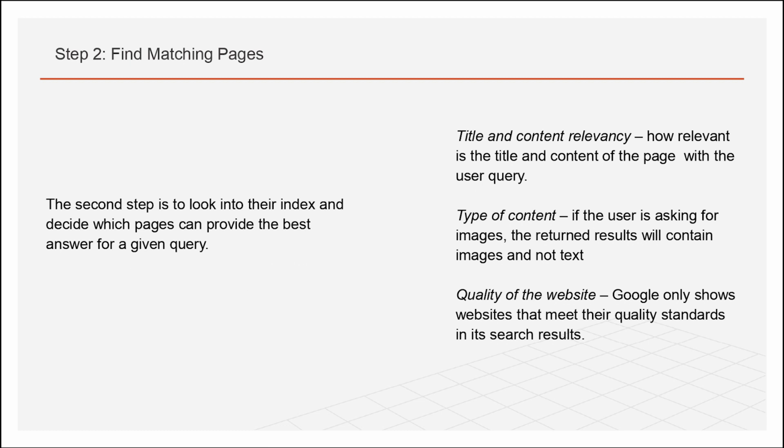Finding matching pages. The second step is to look into their index and decide which pages can provide the best answers for a given query. This is a very important stage in the whole process for both search engines and web owners. Search engines need to return the best possible results in the fastest possible way so that they keep their users happy, and web owners want their website to be picked up so that they get traffic and visits. This is also the stage where good SEO techniques can influence the decision made by the algorithm.